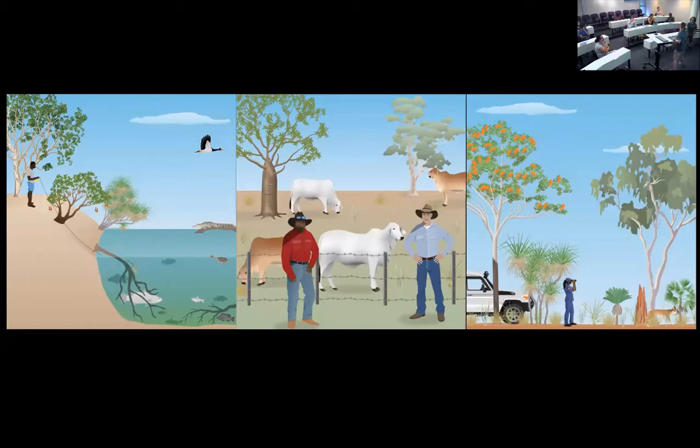Sure. This is just an example of how these symbols can be dragged and dropped onto simple bases and put together to tell stories of different environments, you know, aquatic, terrestrial, pastoralism. And you can see when you start putting them all together, it really looks a bit familiar from when you're out in the bush or when you're in the Kimberley or, you know, at a billabong.